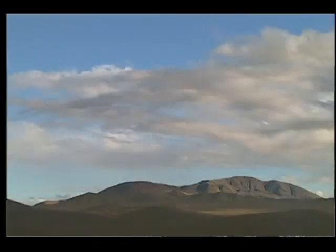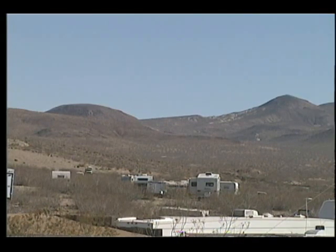This is the Lost Dutchman's Mining Association's camp in Southern California. It's about a 2-hour drive north of Los Angeles. This is one of my favorite camps. It's always beautiful out here. I like to come out here in the winter time. The sun's usually always shining and it's just wonderful out here.